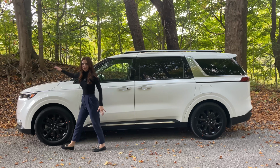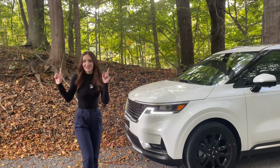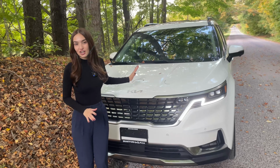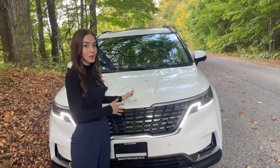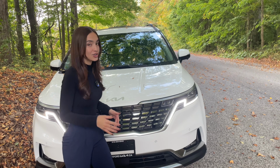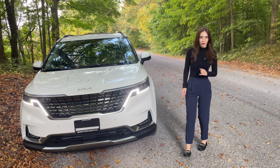So starting off with what's under the hood. We're not going to pop it today because we're on a time crunch and there's lots of cars driving through here, but I'll tell you what's under here. We have a 3.5 liter V6 GDI engine with a horsepower output of 291 and torque of 262 pound-feet. We also have an 8-speed automatic transmission and 3,500 pounds of towing capacity.